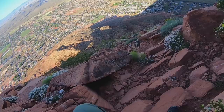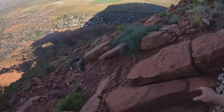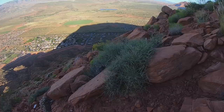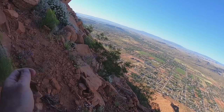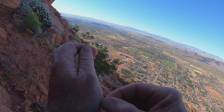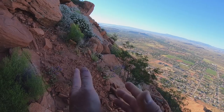Whoa. Nice steep sections here. Man, I just got a handful of prickly pear. Ah, it sucks. Can you get to Dave and then I'll go to where you were? Oh, man. My hand, I just grabbed... Watch where you put your hands. Oh man, my whole left hand's covered in prickly pear spines. God bless.